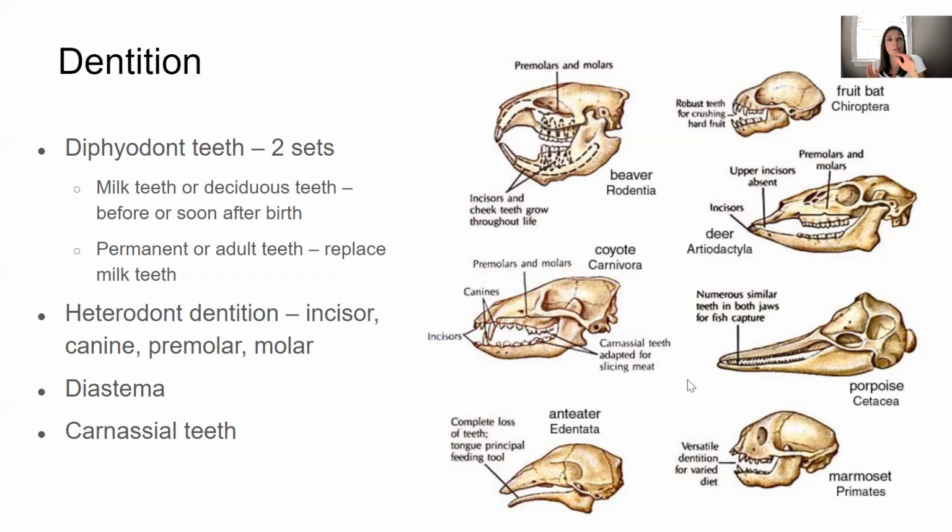In predators, carnivores, we see what's called carnassial teeth, or the carnassial pair. The carnassial pair are teeth that are adapted to shear against each other when the mouth closes, and they're very strong, and so they're able to rip tendons, sometimes even to snap bones. So in predators, you see the carnassial pair.